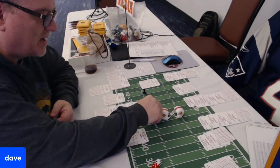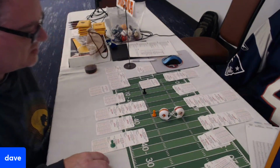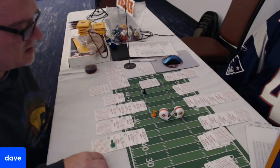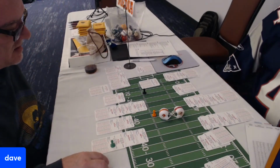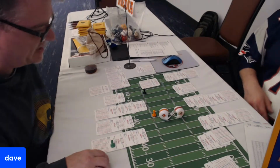So yeah, they're in a bind. I'm pretty sure that's a sack. There's a minus here. Sometimes it's a sack, sometimes it's a catch and a loss, but I'm pretty sure that would be a sack. So we're at the 33-yard line. I think you've got to punt.